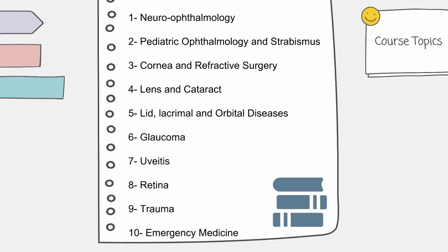Just think of it: we are already running out of time. The exam is on the 6th of October, so 20 weeks is almost all that remains before the exam. If you have never started or you are starting from scratch, we are giving 1 week for each topic. Here are the topics: neuro-ophthalmology, pediatric ophthalmology, cornea, lens, lacrimal, glaucoma, uveitis. All these topics will be covered in 20 weeks, with 2 lectures for each topic. You have an entire week for studying the topic, and this will be more than enough for studying the topic and the questions related to it.